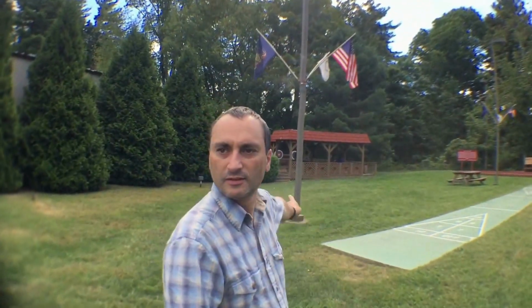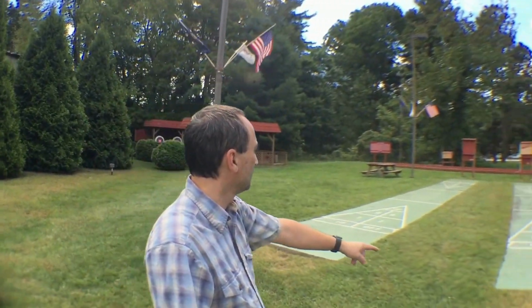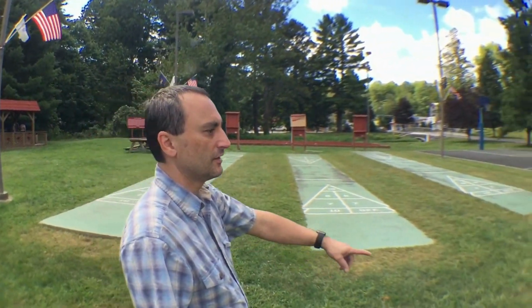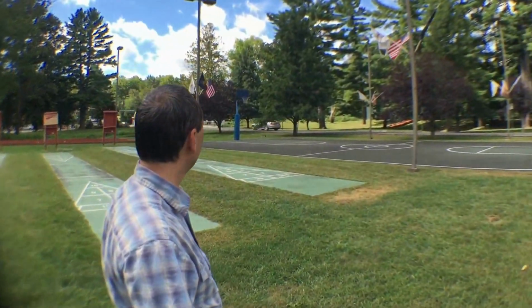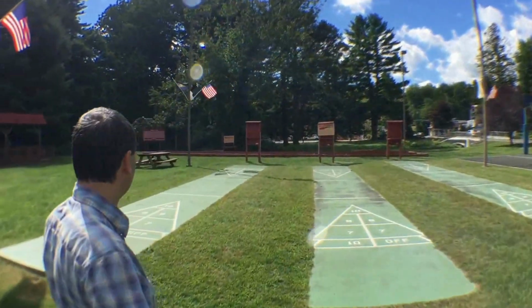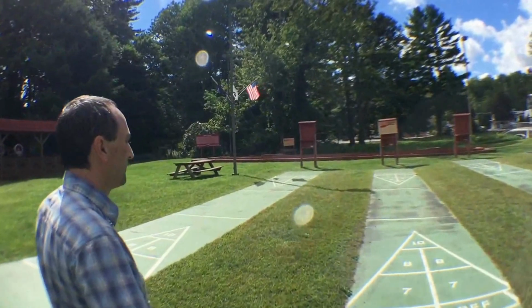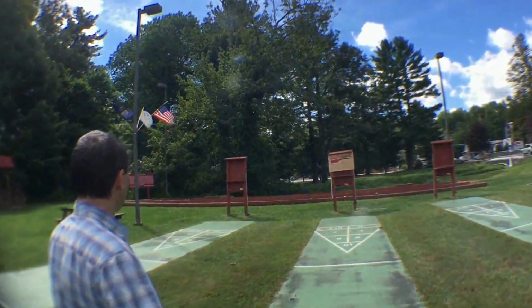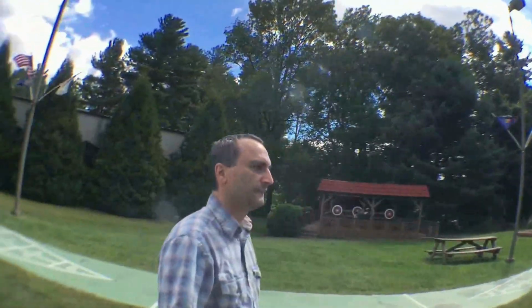Well, we're heading out towards I think an outdoor basketball court, as well as archery right there in the background. You can see archery. They have shuffleboard. They have bocce ball, I guess they call it. They have horseshoes. So I'm kind of just talking about each of those things right now. There's the outside basketball court. And picnic tables throughout that you can sit at.